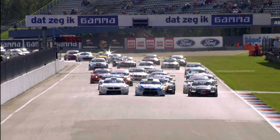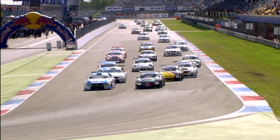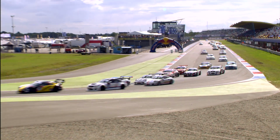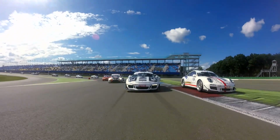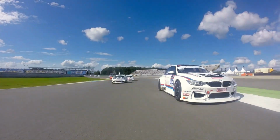Vardslice with the white and blue, trying to hold off the dark car of Roger Grauls and Willem Meyer, the all-white car on the inside. He tucks into third, Joannem around the outside. Marcel van Berlo going by Bob Herber. There's Herber down to sixth position in his unique BMW.